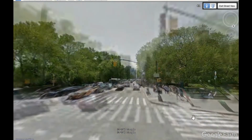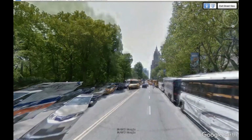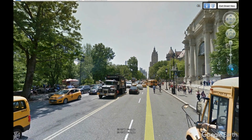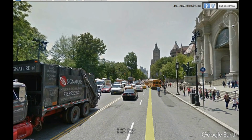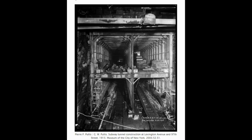If we move down this road, not very far, we come to the very famous Natural History Museum, where thousands of people every day come using buses and subways to visit this fantastic museum, the Museum of Natural History. 4-track double-height subway tunnel being constructed in New York City.